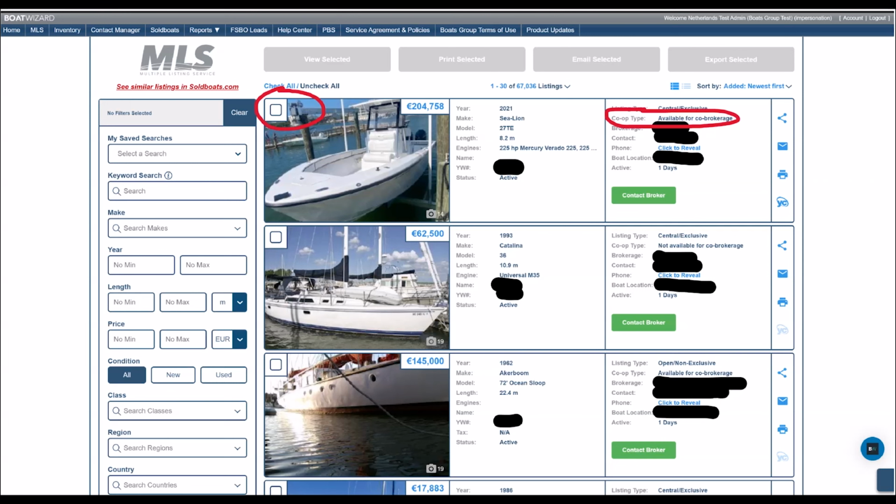Once you have identified the boats of interest, you can complete a multiple selection by clicking on the button on the top left corner of each advert, seen here circled in red. You can then print the advert or send the specs by email. However, please note that it is only possible to display your company logo and contact details on boats which are available in co-brokerage.